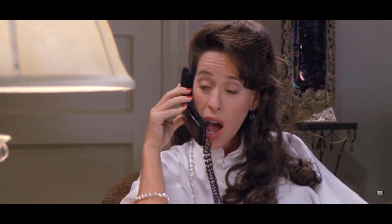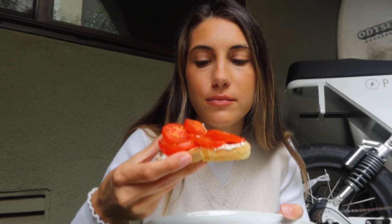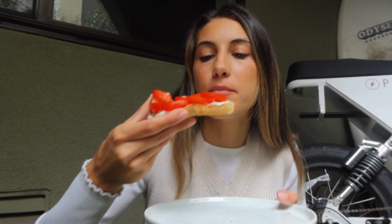Oh my god. Oh my gosh. This tastes like a pizza. I love the flavor that the cream cheese gives and the lemon. So good. I love this. This toast was phenomenal.